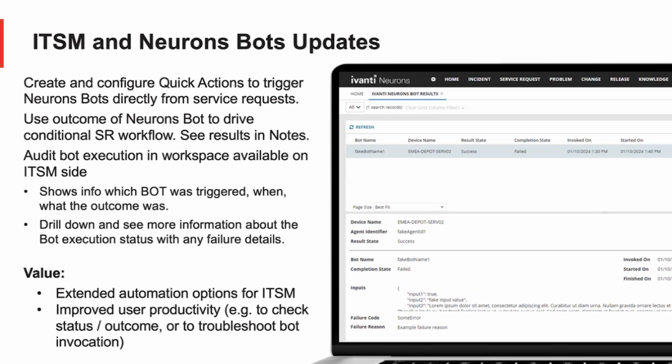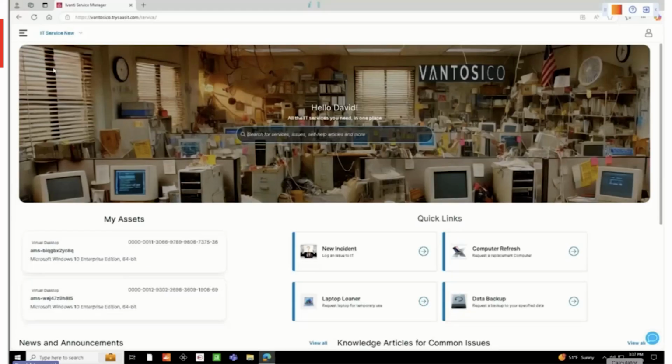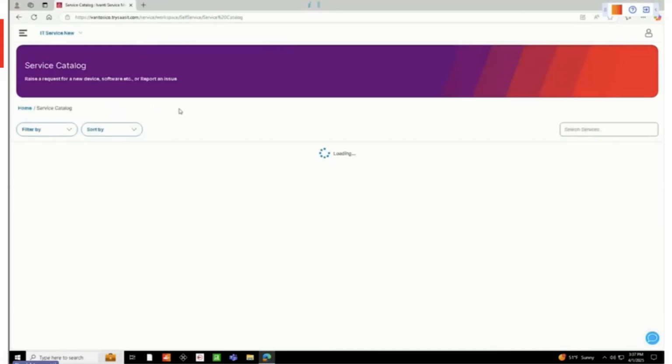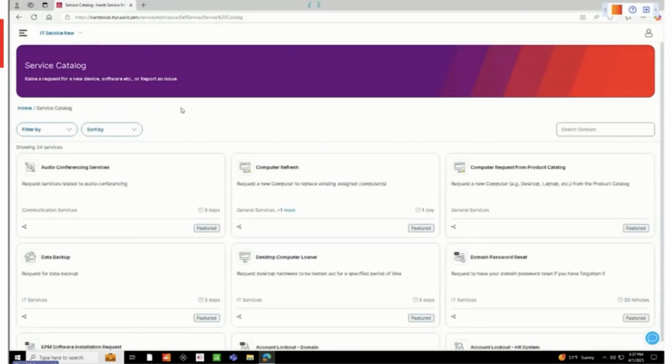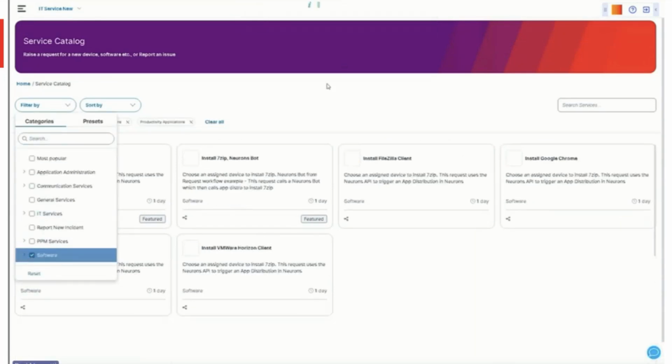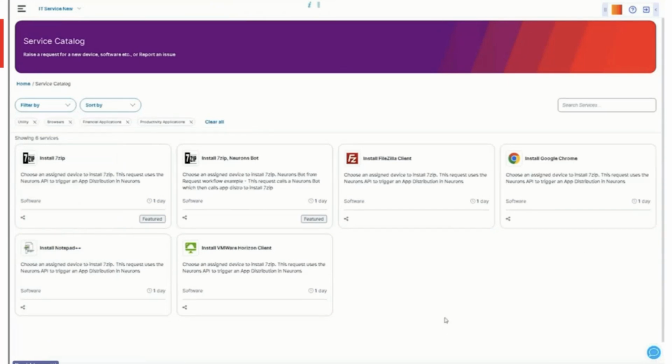A common use case, but not the only one, is to distribute software to a user's device as a response to a request here. That's a scenario I've created a bit of a video for. So you can see this is our new self-service UI v3. Basically, you can introduce a category to say, I want to do software distribution through the self-service UI. And the user would pick such a request offering, fill out the corresponding questions.